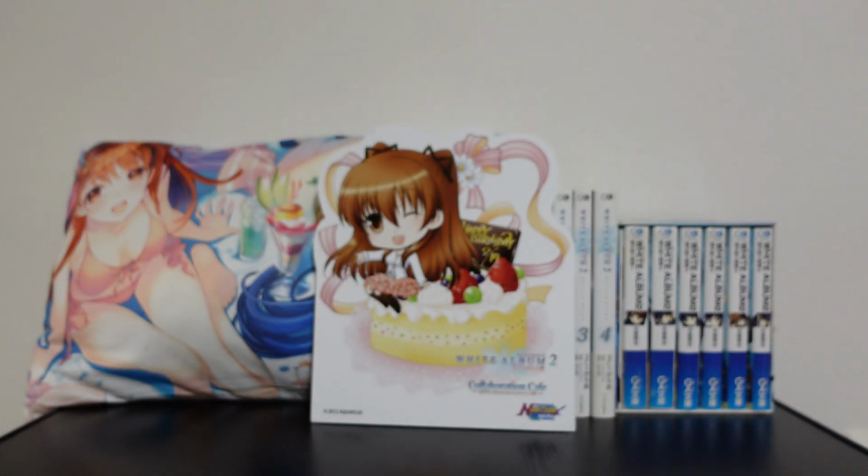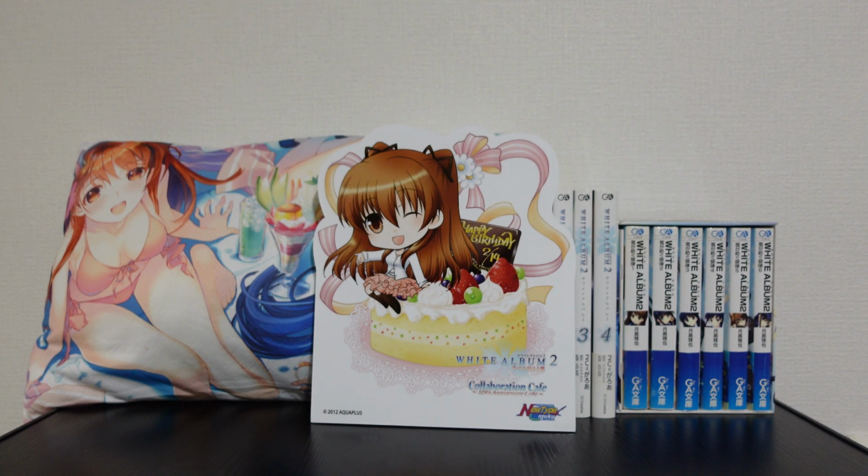So, there you have it. There is Setsuna's birthday stand from the Collab Cafe.